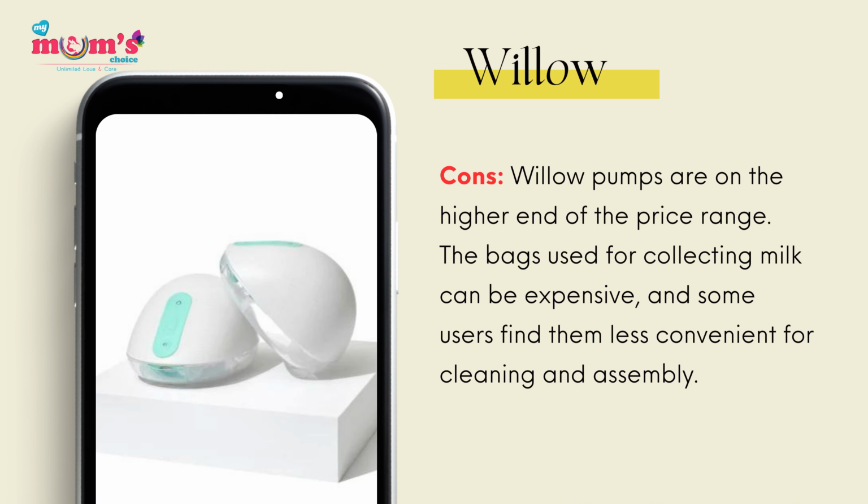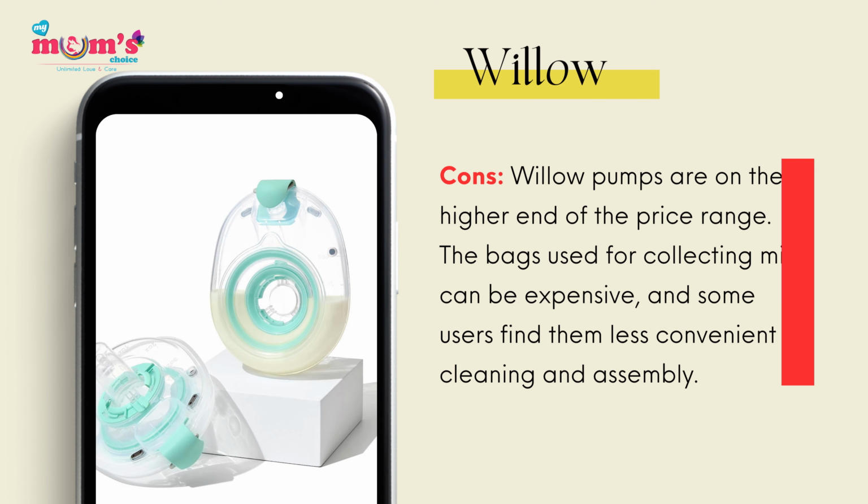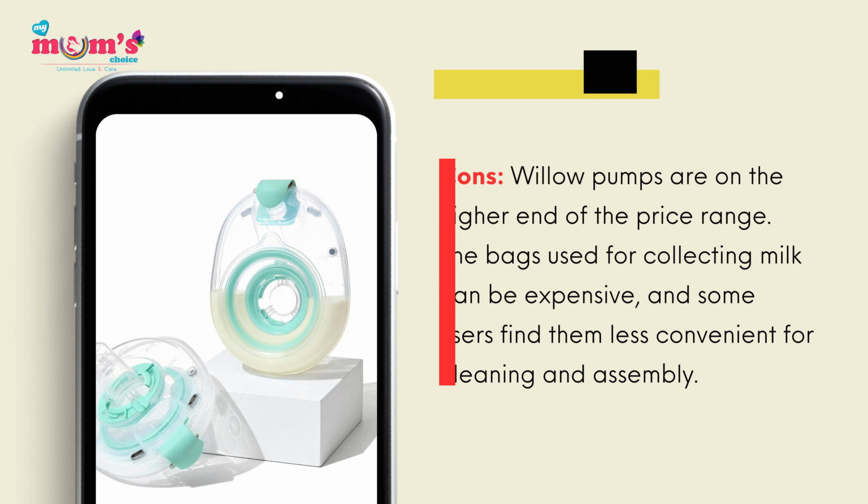Cons: Willow pumps are on the higher end of the price range. The bags used for collecting milk can be expensive, and some users find them less convenient for cleaning and assembly.